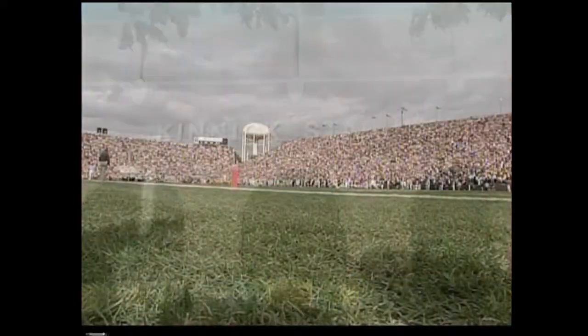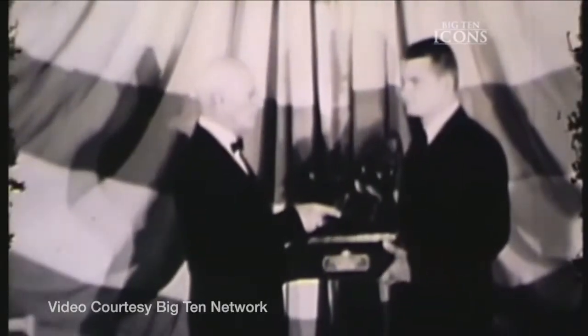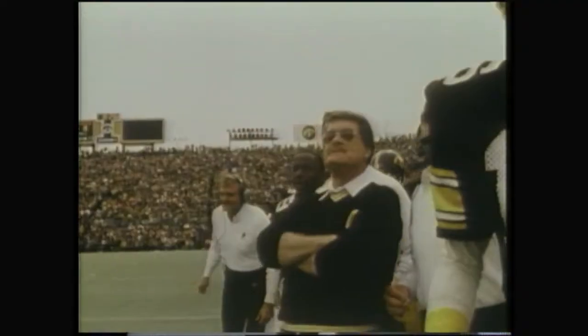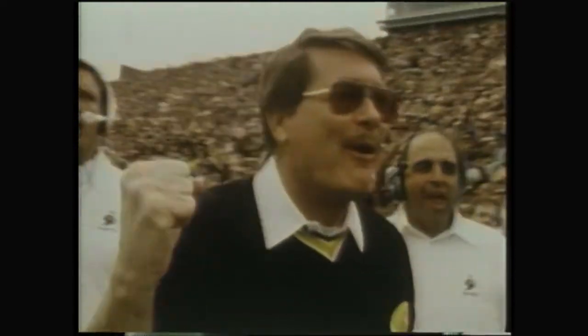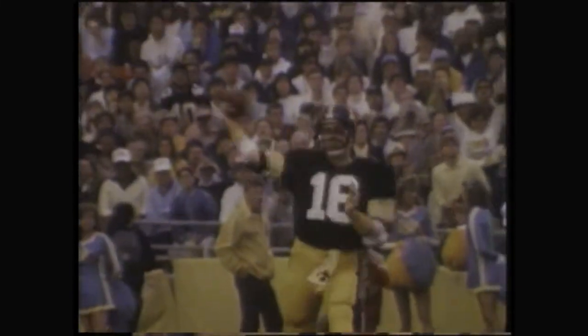Iowa Stadium was renamed Kinnick Stadium in 1972 to honor Nile Kinnick, a World War II hero and the only Heisman Trophy winner in program history. It hasn't always been bright for Iowa. Legendary coach Hayden Fry dragged the program from the depths of despair to rosy pastures. Coach Fry led the Hawkeyes to 143 victories over his 20-year tenure.